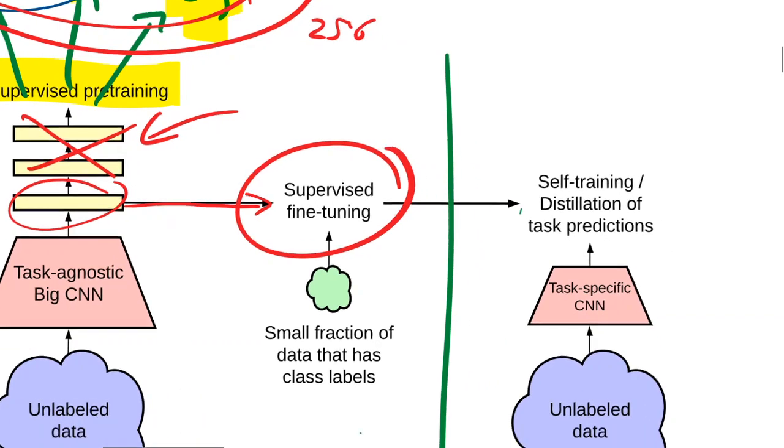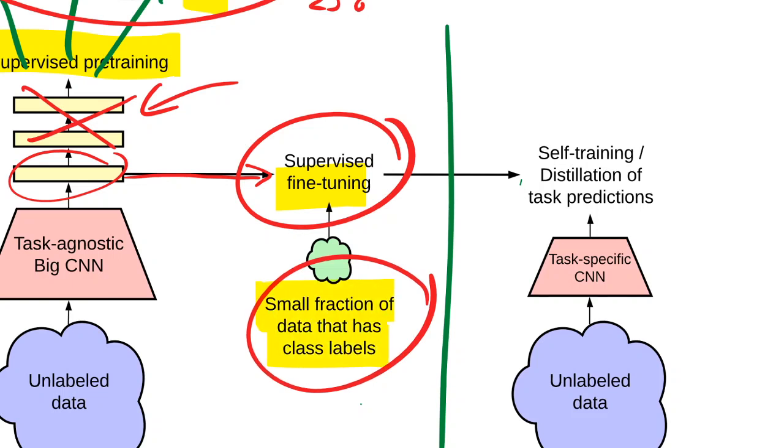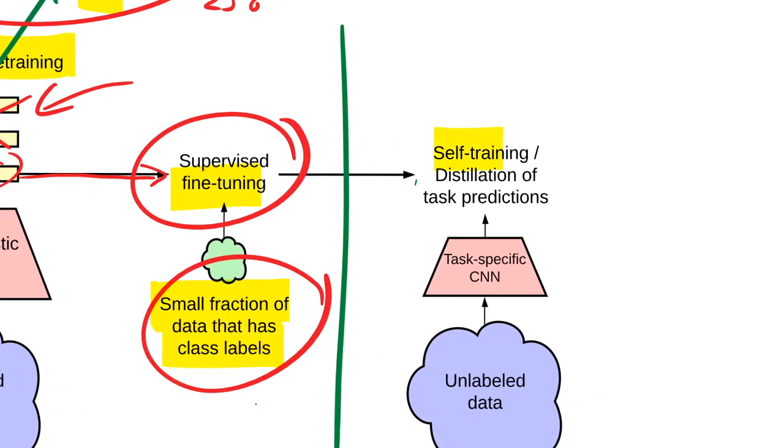Now this is pretty easy. This is exactly what it sounds like. So now you use only the part of the data set that has labels, and you do the fine-tuning. And fine-tuning is simply supervised learning. You train this network in a supervised fashion on that small fraction of data that has class labels. And that already performs pretty well, and they show this in experiments. But then you can go a step further and do what's known as distillation or self-training.